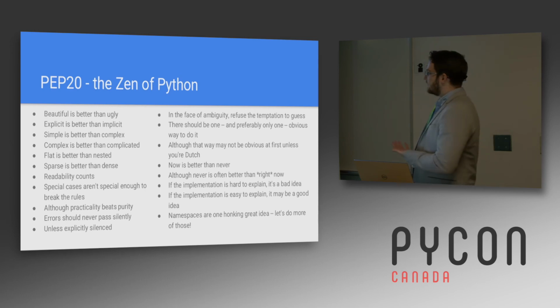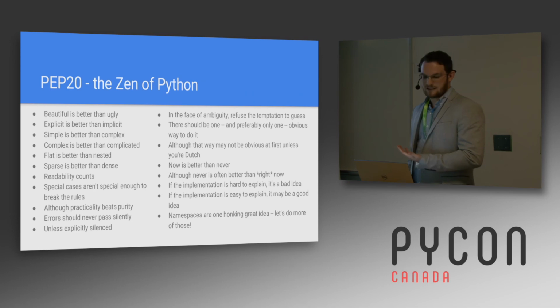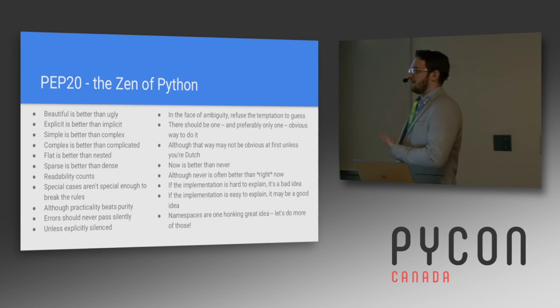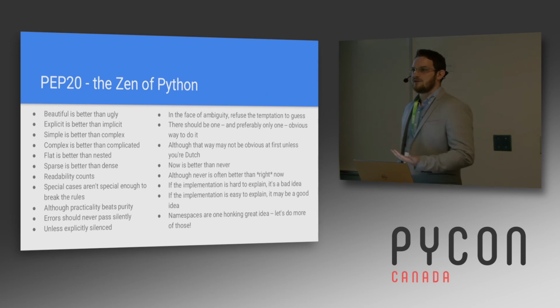The first one is beautiful is better than ugly. That's kind of a mathematical thing as well, like seeing a nice equation or seeing a nice small program where every part of it makes sense, and any other solution would actually be kind of ugly. The other line here that I like is explicit is better than implicit. Readability counts. That's a really, really important one, and having it codified and explicitly stated rather than implicitly stated is also very nice. If the implementation is hard to explain, it's a bad idea. So, if you're having a conversation with someone and it's very difficult to explain something, then maybe you need to try a new tack. If the implementation is easy to explain, it may be a good idea.